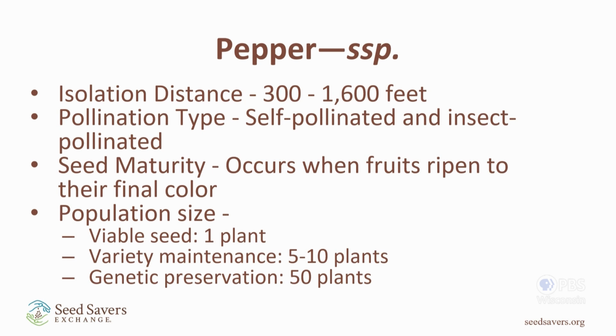And peppers. This is where the tough decisions get made. Again, a large isolation distance on that. So we're saying 300 to 1,600 feet. I generally feel pretty good about 750 feet on that. But unless you've got a really big yard or you got a buddy down the road, where one can do a hot, one can do a sweet, you're gonna have to make a difficult decision.